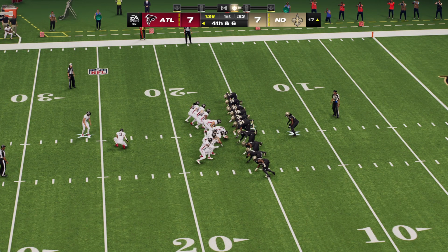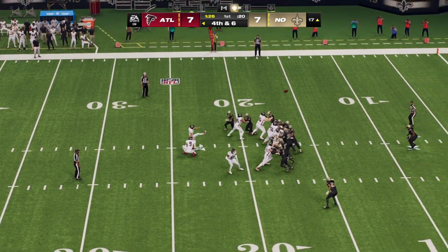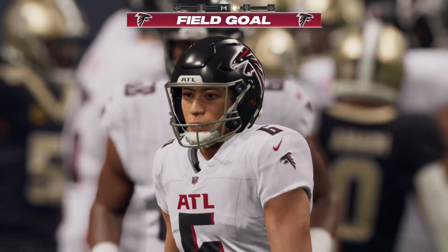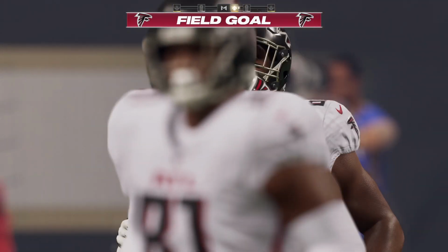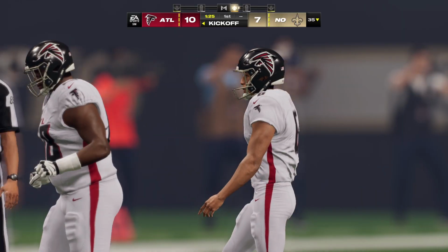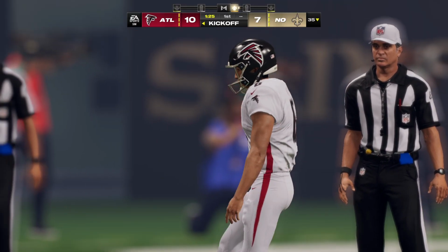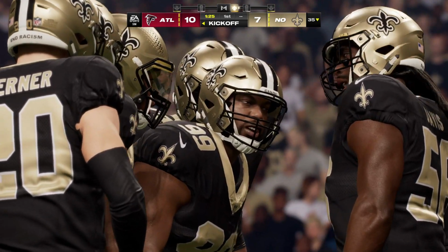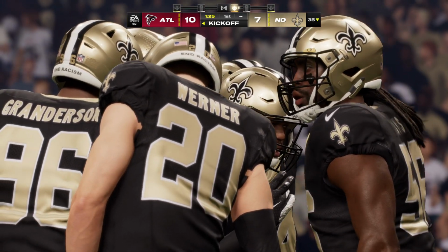4th down, and the attention turns to Falcon kicker Younghoe Koo. This will be a 34-yard attempt. Koo knocks this one through the post, and they take the lead here now at 10-7. So the big return had them fired up, but in the end, the offense stalls out. They only muster 3. Yeah, the excitement was there after the return, but they didn't move the ball at all after that. They didn't even get a 1st down.